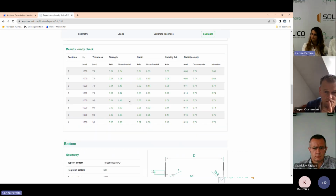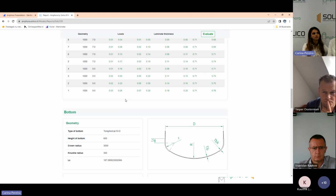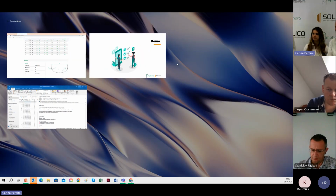There's one thing I wanted to mention. Some of you might see that now all the results are in green. That's a client request I updated, I think it was yesterday. So if some of those numbers are in red, then you know you're in trouble. So you can immediately see where the problem is. So that's an addition we made.